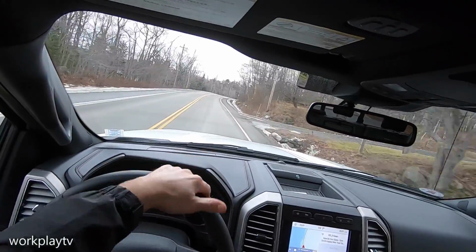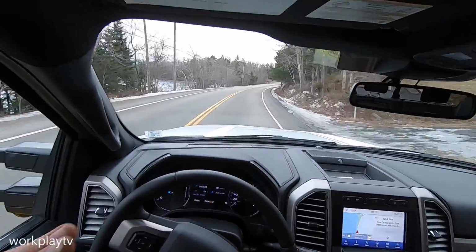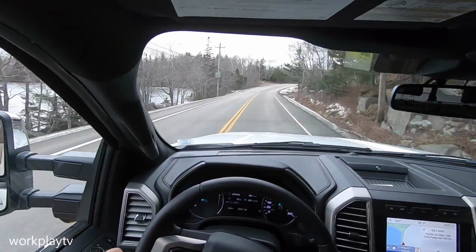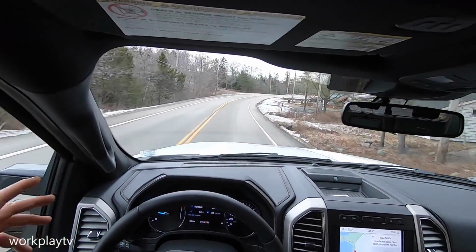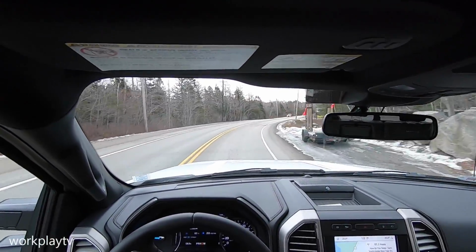And now we're in 8th gear right now, just barely touching the pedal. You can feel the torque difference, guys. Like, you can definitely feel the torque difference. Obviously, it's kind of hard to feel a 25 horsepower change.